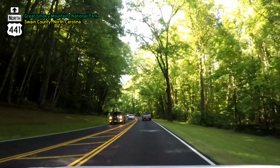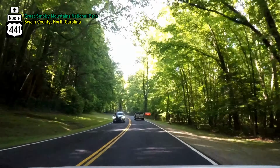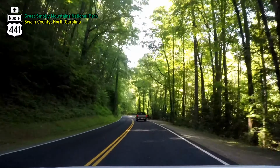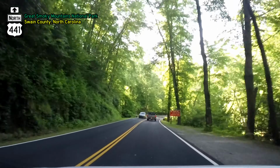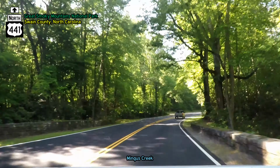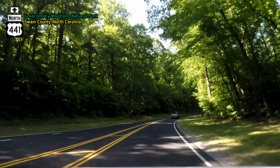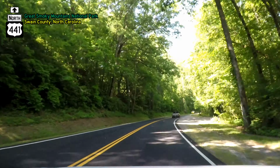The park was chartered by the United States Congress in 1934 and officially dedicated by President Franklin D. Roosevelt in 1940. The park encompasses 522,419 acres, or 2,114 square kilometers.